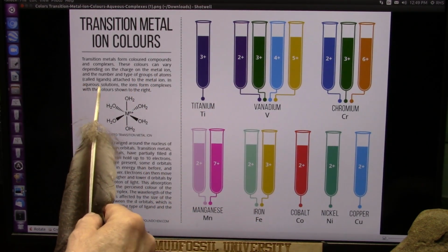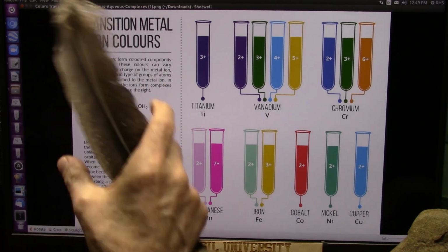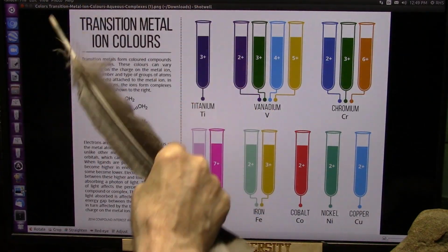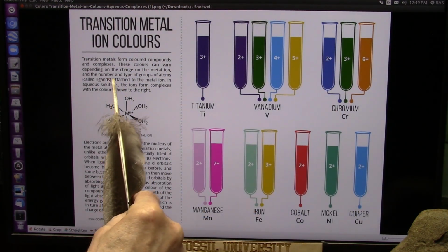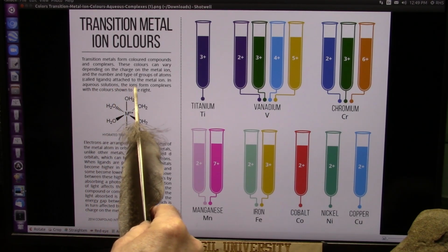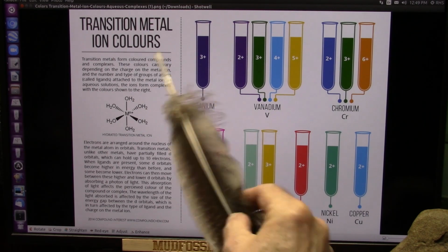Here it is, aqueous solutions. They grab a hold of other atoms. They call them ligands. I'm going to deliver some glucose. I'm going to deliver some cholesterol. I'm going to deliver something for your bones, whatever it is. They attach to the metal ion in aqueous, watery solutions. The ions form complexes, and they carry these colors. And then they go deliver.